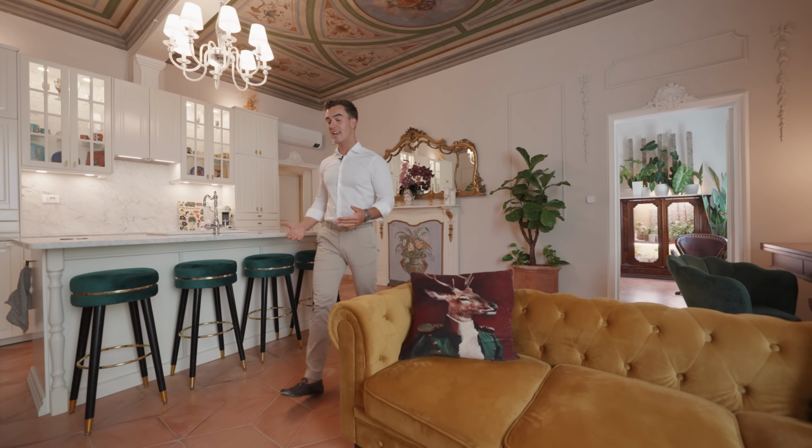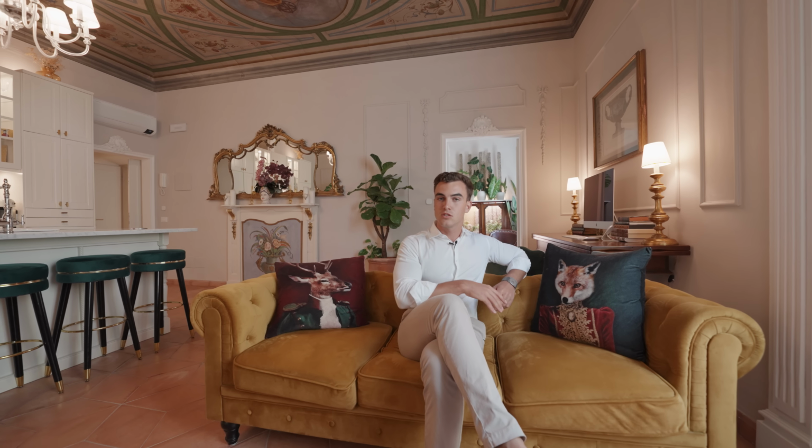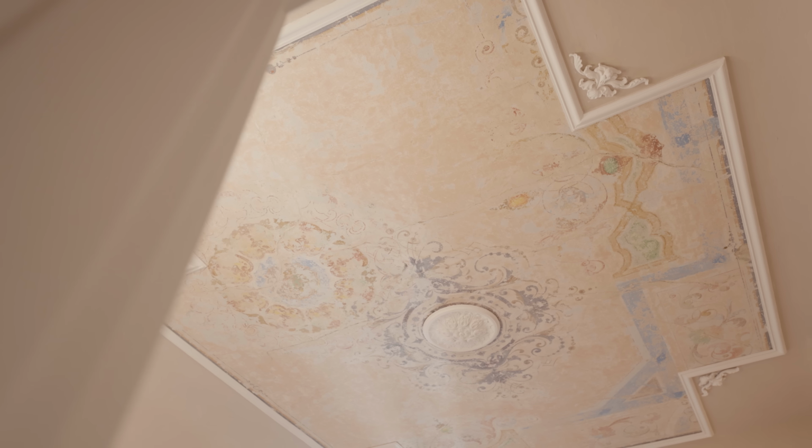We've now reached the end of today's property tour. I hope you enjoyed this apartment as much as I did. I would just like to finally mention that all of the furnishings that you see are included, making this the perfect move-in turnkey property. It has a charming historical soul and a chic finish.